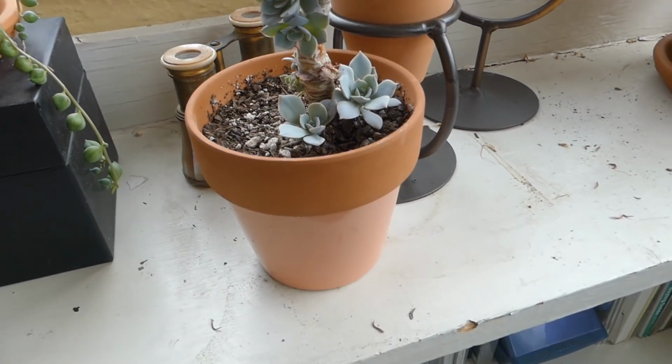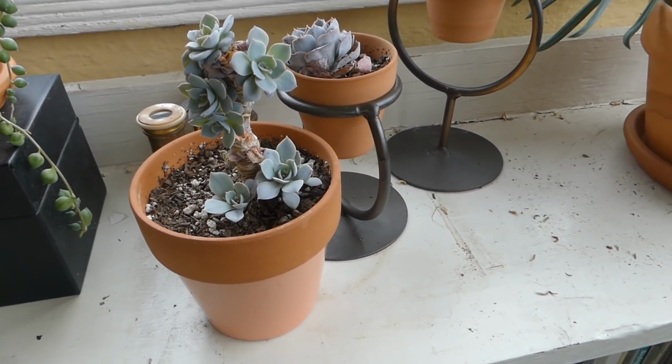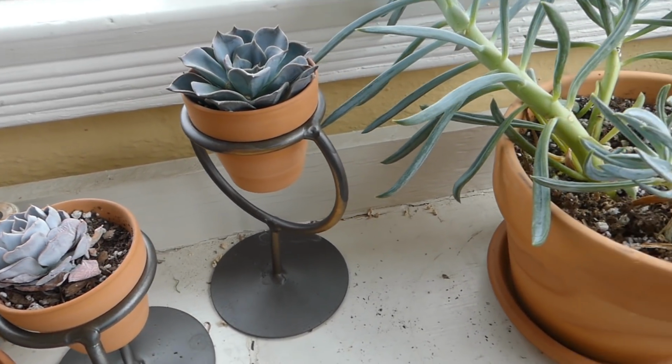So I will eventually cut these off, but right now they look really cute right there, so I'm going to leave them where they are. But yeah, I successfully saved my succulent garden. Yay!